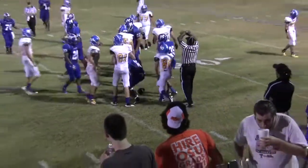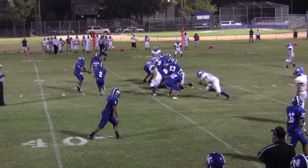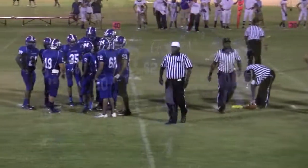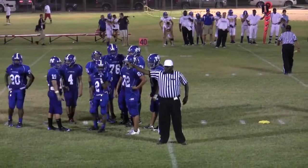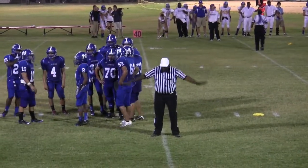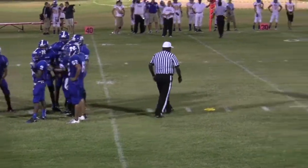Brandon Slater with another nice fake and a run. Let's go, Sam! Two-man motion! Flag on the play. Illegal shift on Lutheran High North. Offsides on Dallas Lutheran. Offsetting penalties. We'll replay first down.